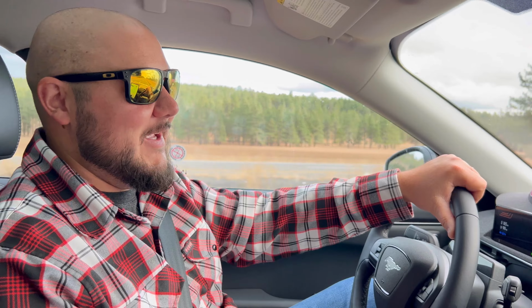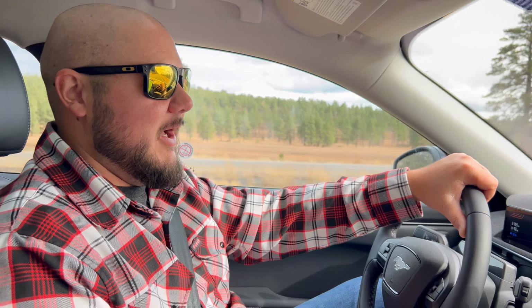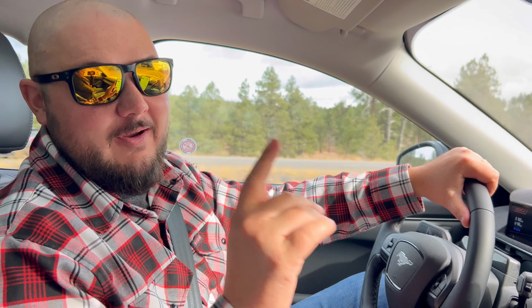I do like this vehicle. I think my wife likes it as well. It's a lot of fun to drive. It's quiet. It's comfortable as hell. I enjoy it. I'd buy one, honestly, if they had more charging stations, I guess. But that would be my conclusion. Now you guys can watch the rest of the video of the adventure.